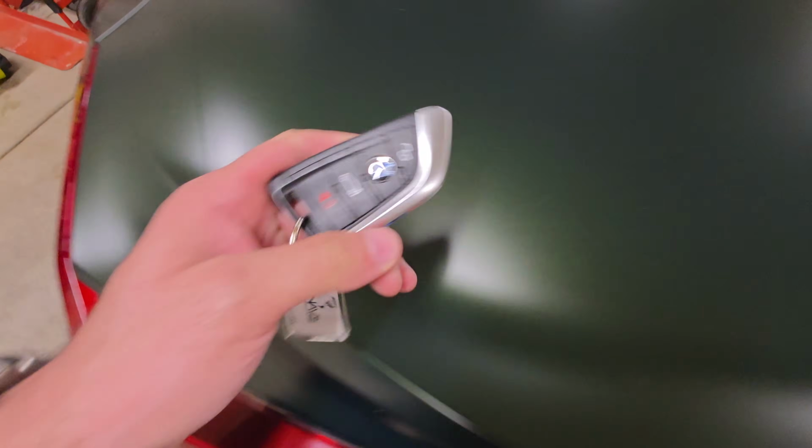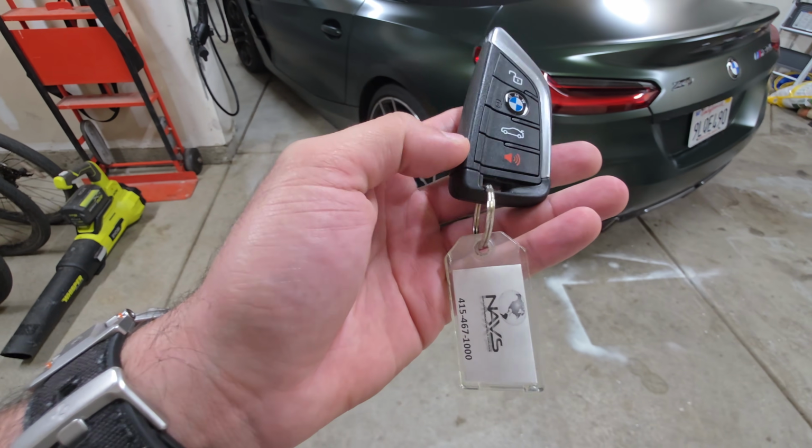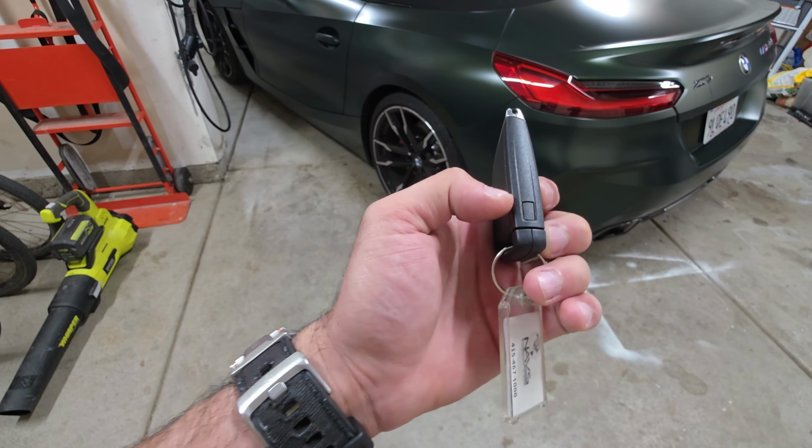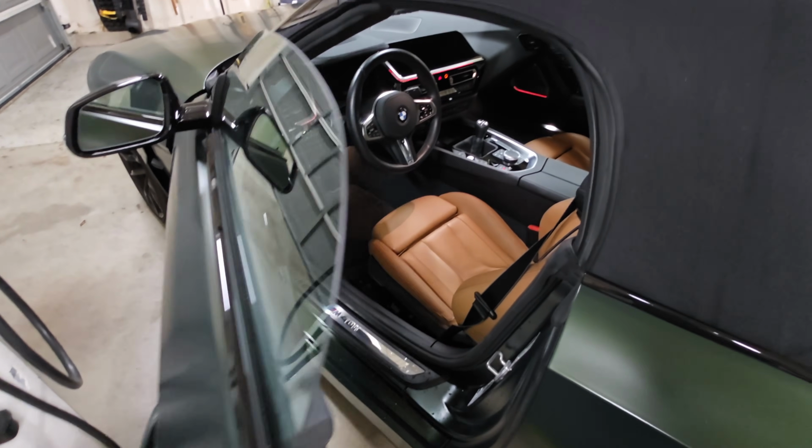But functionality wise, they're pretty much practically the same, as you do have unlock, the BMW logo is your lock, trunk release, panic, and then this bottom piece can come off and give you the valet key. But let's get inside and roll down the roof.